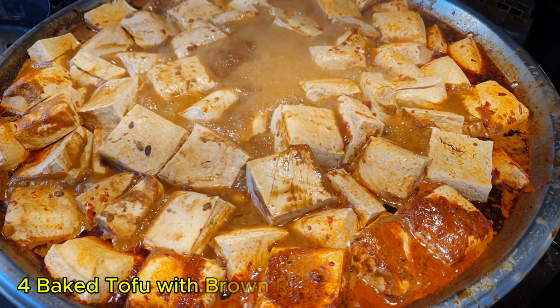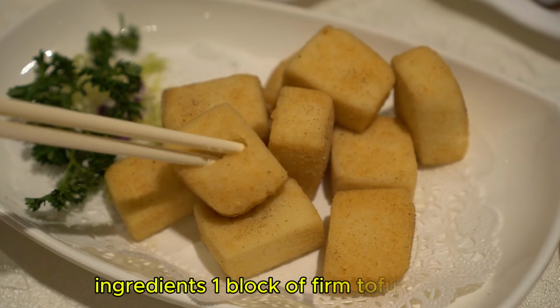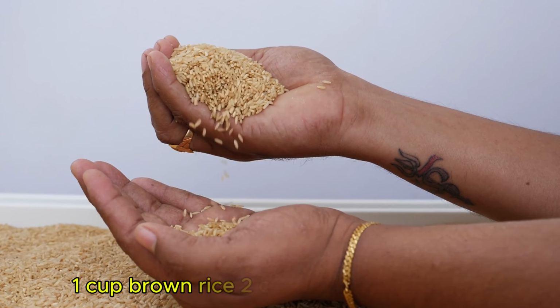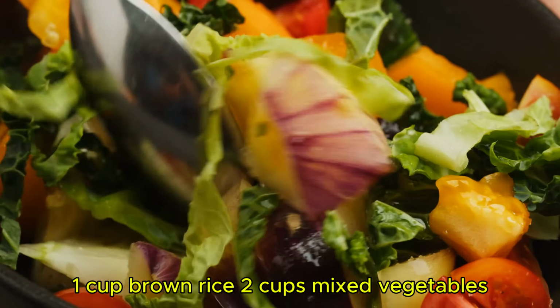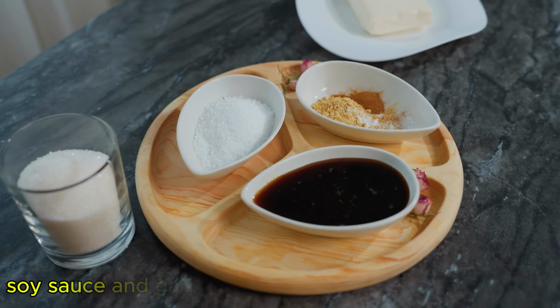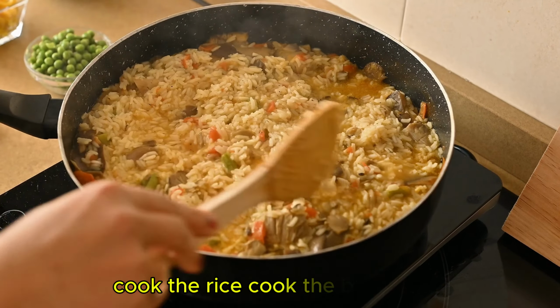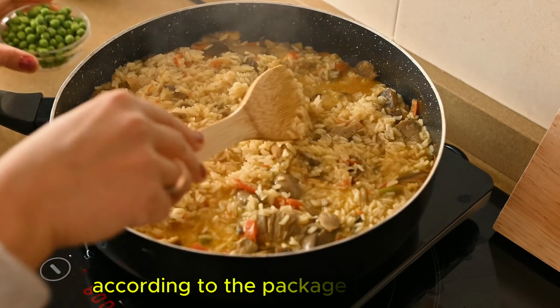4. Baked tofu with brown rice and steamed veggies. Ingredients: 1 block of firm tofu, cubed, 1 cup brown rice, 2 cups mixed vegetables, broccoli, bell peppers or carrots, olive oil, soy sauce, and garlic powder for seasoning. Instructions: cook the rice. Cook the brown rice according to the package instructions.